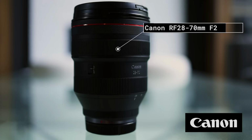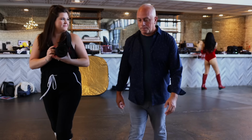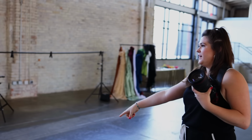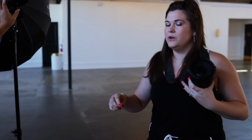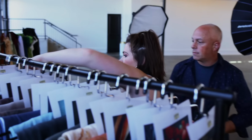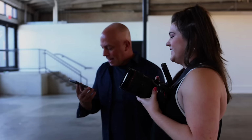All right, Tabitha, what lens are we going with? 28 to 70 again. 28-70, all right. Is that your favorite lens? I think so. All right. Let's grab some lights. Tell me what you're thinking. I know that I need a beauty dish. Okay, so we'll go with the Manny Ortiz Beauty Dish. Let's go ahead and go with that right here. So you want camera left? Camera left. And then let's go a little octagon camera right. So it's gonna be opposite, kind of. Yes, sir. Rear light here. Yes, sir. White background, Town's Fresco Cream, let's hang it. Hey Siri, set timer, 8 minutes.